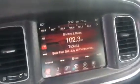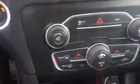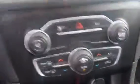Power windows, door locks, power driver's seat. Bluetooth for phone. Got the bigger touchscreen AM/FM stereo. This car also has a remote link, which you can pair to most garage door openers and entry gates. Of course, automatic transmission. And climate control air conditioning, which is ice cold, by the way.